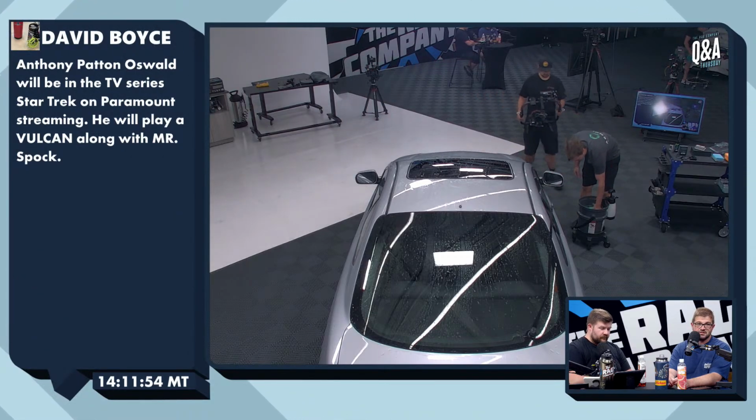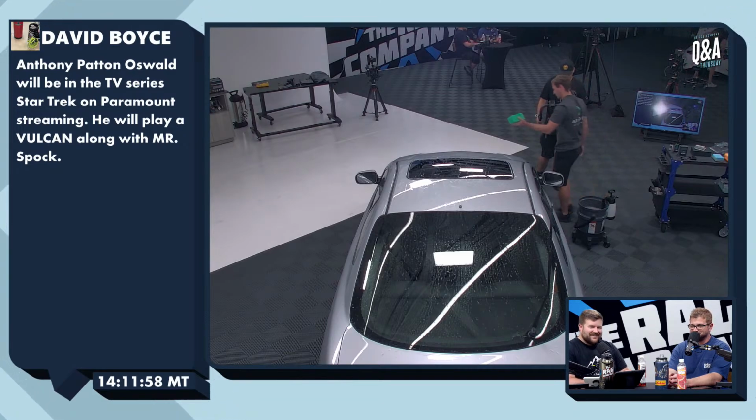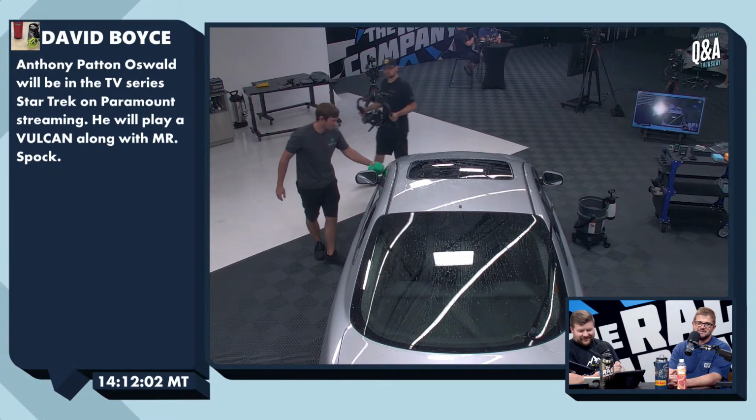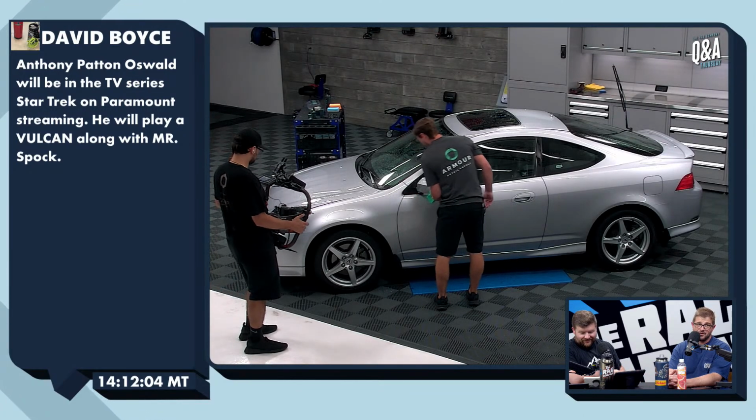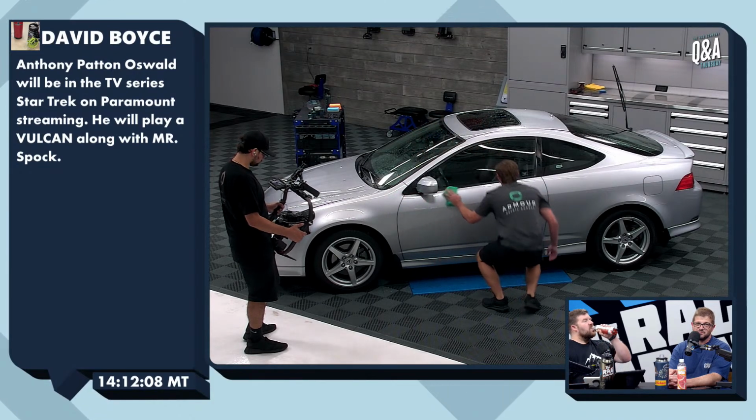Never have an issue. David Boy says Anthony Patton Oswald. It's Oswald. Will be in the TV series Star Trek on Paramount streaming. He will play a Vulcan along with Mr. Spock.